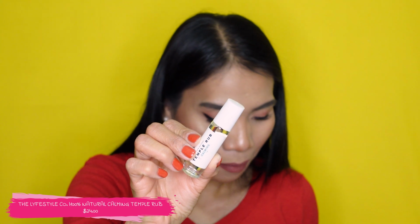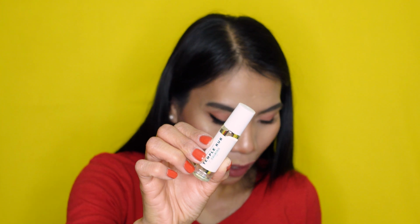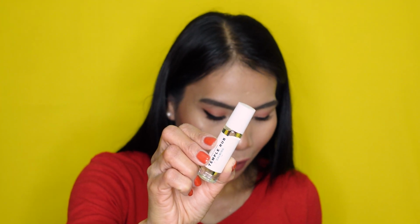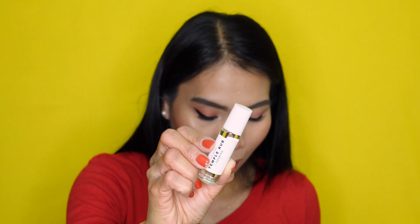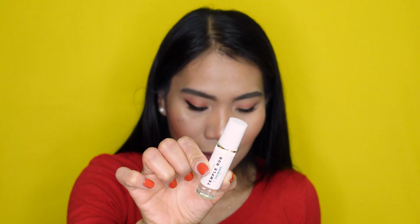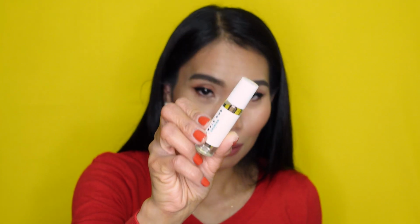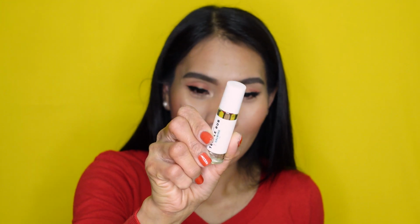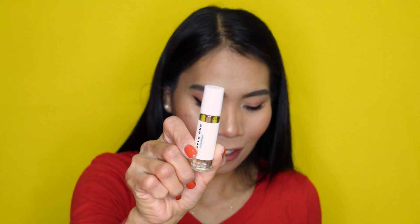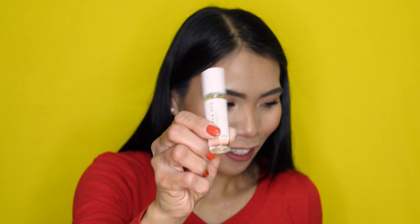says calming dimple rub, for relaxing. It's a super blend of oils that can help assist in relieving headaches, stress, and anxiety. So I'm really excited about this one. Again, super cute glass bottle for relieving headaches, stress, and anxiety. And this is $24. So I'm really excited.